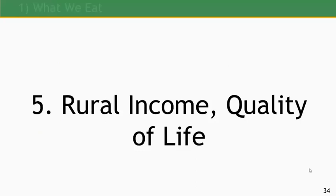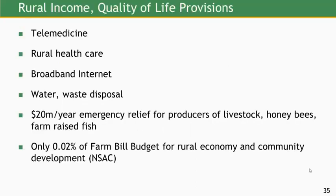So finally, rural income and quality of life. And this is considered to be a significant purpose within the Farm Bill, and yet these initiatives do not receive a great deal of the Farm Bill budget. In fact, only 0.02% went to rural economy and community development, according to the National Sustainable Agriculture Coalition.